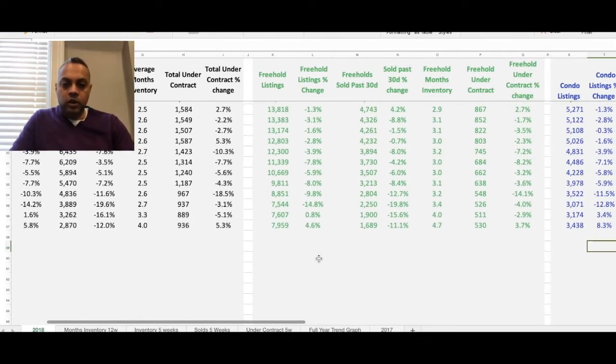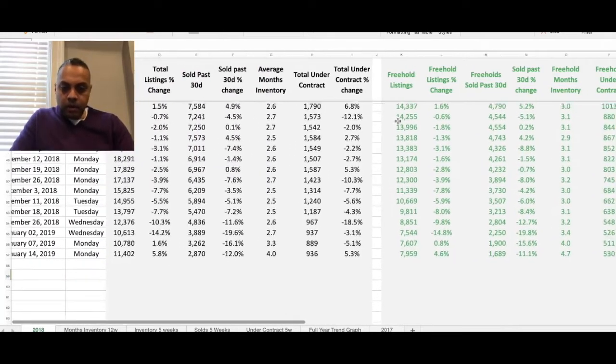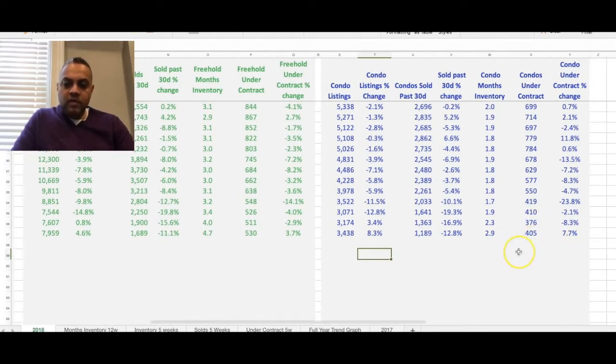So you can notice over here that the freehold market is the majority, where the main numbers are coming from. We have approximately 8,000 listings in the market, which is up 4.6% from the week before. Sales are down 11% from the week before, and sales have been coming down practically since about November, right? What we're noticing here, if you look at this number here, 936, the 530, and in the condo market, the 405, is there have been quite a few sales in the last week, and sales are starting to increase. So next week on Monday, when we do the numbers, you'll see sales go up as well.